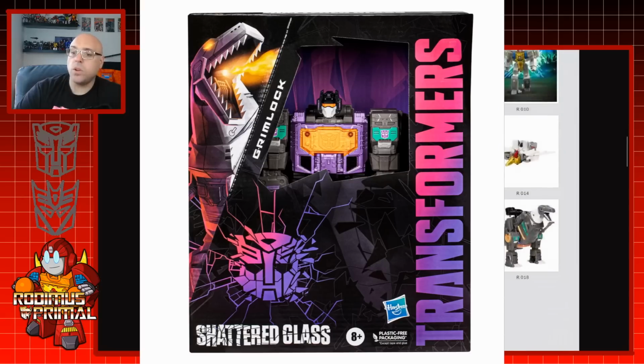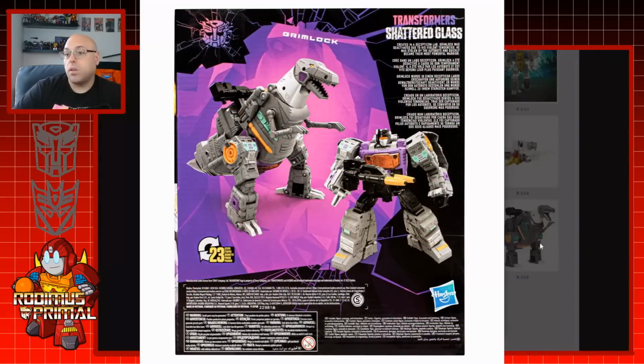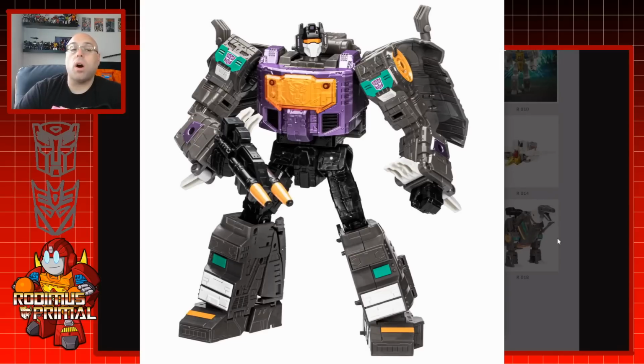But we also know that Shattered Glass is continuing. And for those of you who missed out on the leader class Grimlock, well, you got a chance to get Grimlock again, except he's not going to be in his G1 cartoon colors. He's going to be in Trypticon colors, because in Shattered Glass, Grimlock is colored like Trypticon. So you have the purple chest, you have the darker gray plastic, and, as far as what he looks like, for Shattered Glass, he looks awesome.